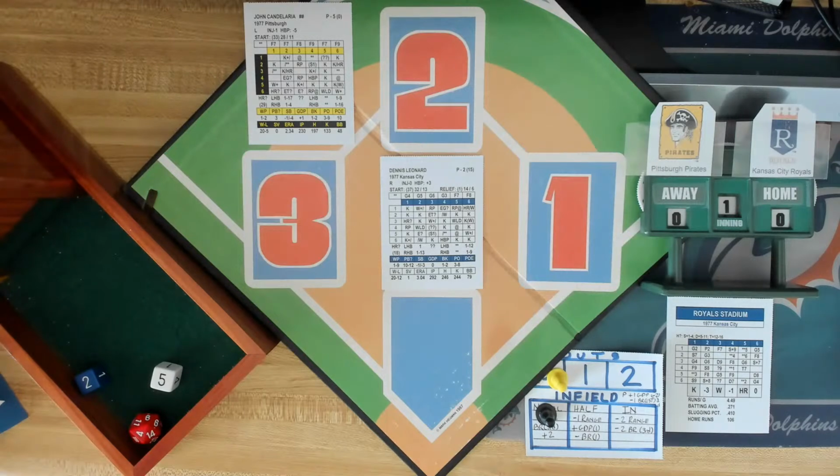It's the 1977 one and gone. Today is game 25. This is the championship game, the final game of this '77 one and gone tournament. It will be the number 7 Pittsburgh Pirates taking on the number 1 Kansas City Royals at Royal Stadium. The Pirates in '77 were 96 and 66. The Royals were 102 and 60.